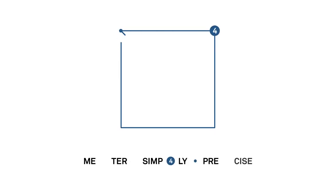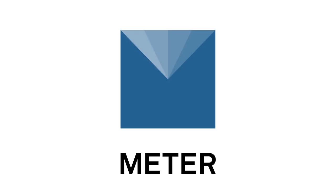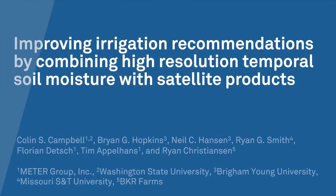Hello, my name is Dr. Colin Campbell. I'm a senior research scientist here at Meter Group and also an adjunct faculty member in the Department of Crop and Soil Sciences at Washington State University. And today I want to talk more about the future of irrigation and some work that I've been doing with the collaborators that I've noted here at the bottom of the screen.